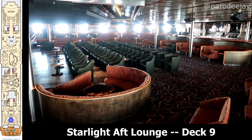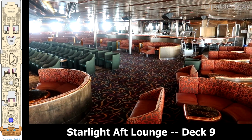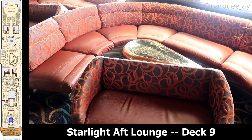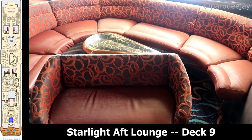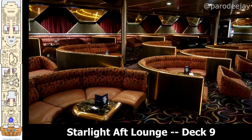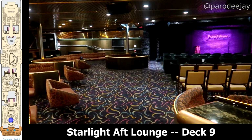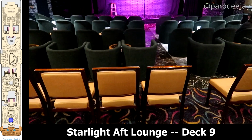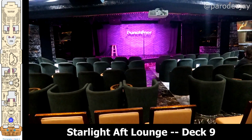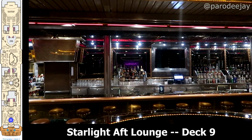The Starlight Aft Lounge is the location for comedy. They have some regular chairs set up there and, of course, some booths. These were not the coziest booths to sit in. We did sit there and watch a full-on movie. Not super cozy, but you know what? It'll work. So here's just a setup. You can see the chairs and things looking up toward the comedy stage. We did enjoy some comedy on this cruise. And, of course, the bar area at the back of the lounge.